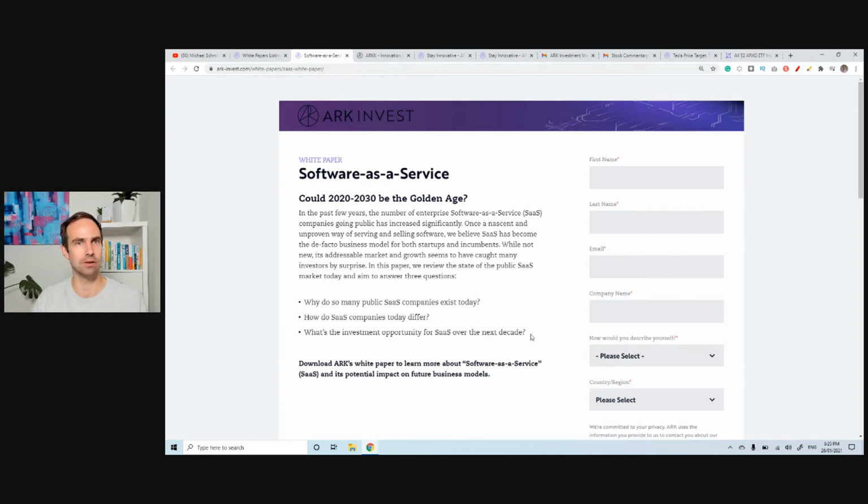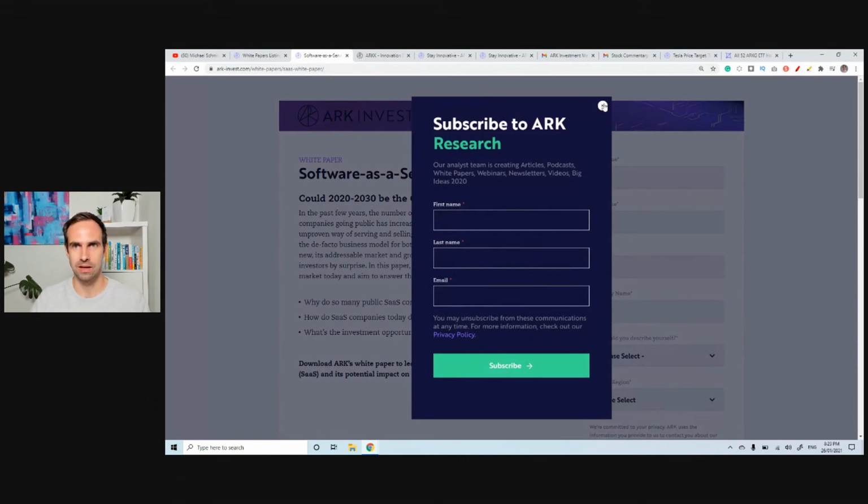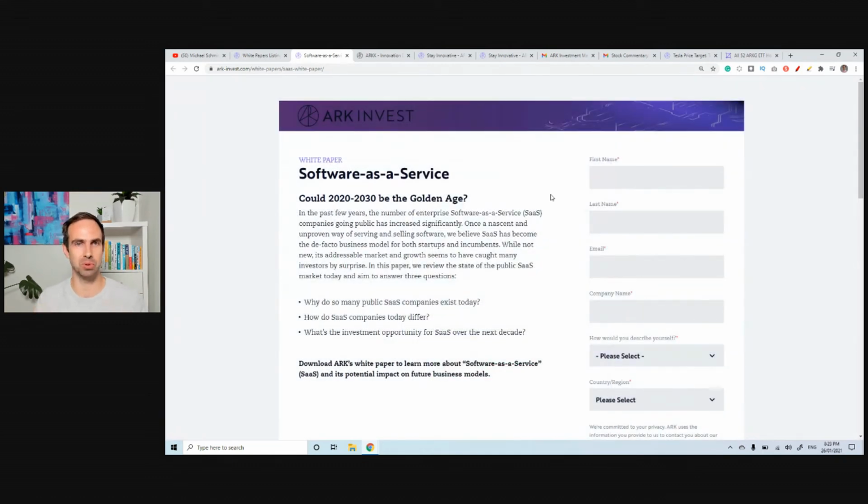I'm invested in a lot of software as a service companies, and with my IT background, I still believe that this is the future, and people have not seen that, and have not seen the potential in software as a service in some areas.